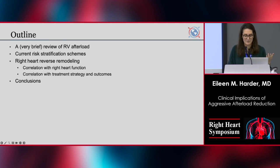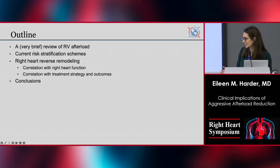This is a very brief outline of what we're going to go over. We're going to very, very briefly review RV afterload, recognizing that this was already covered in phenomenal and excellent detail today. We'll talk about current risk stratification schemes, and then we'll spend the bulk of this lecture focused on right heart reverse remodeling, how it correlates with RV function, how we can use it in clinical practice before we conclude.